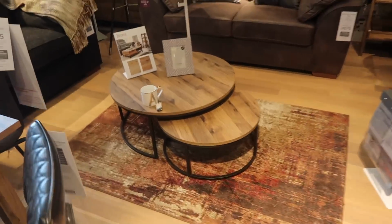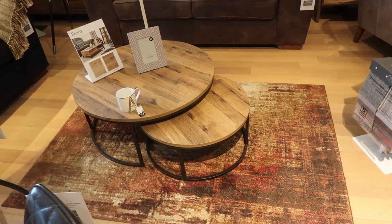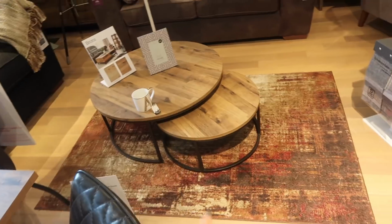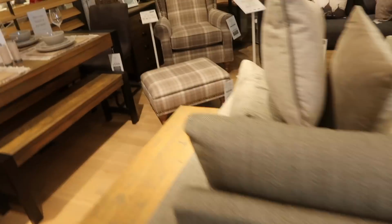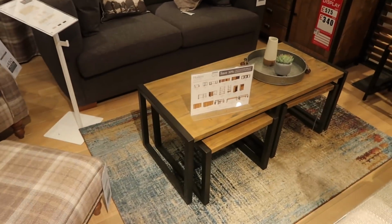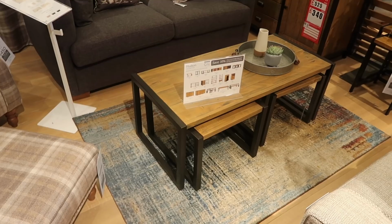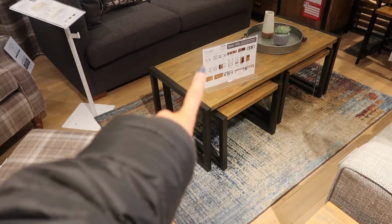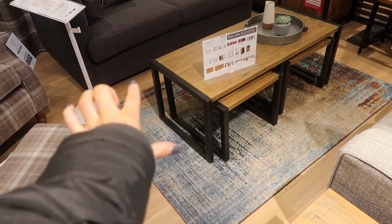This is the dilemma we're having. These were our original loves, these coffee tables. A little nest. So cute. James just found these other little ones, which are also really nice. Basically the same type of style. And that's exactly the size rug that we're having. So it's a perfect size, like lengthwise. It's thin. It's got a little neck.